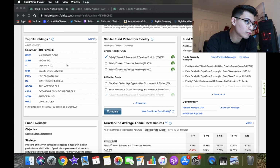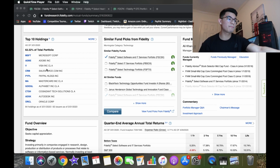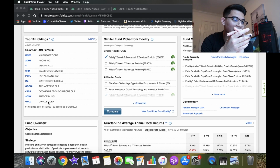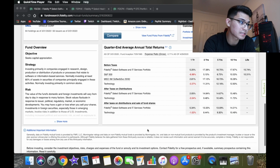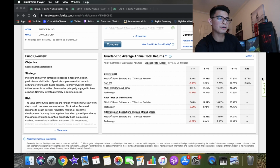And then if we scroll down right here, the top 10 holdings make up 63.22%. We got Microsoft, Adobe, Visa, and they're companies that will basically never go bankrupt, never really disappear. And there's 64 total holdings in the portfolio. There's 64 other companies included, and we're gonna go down here to quarter end annual return.